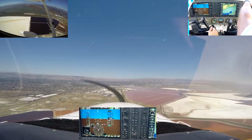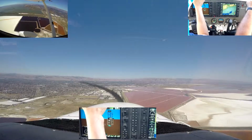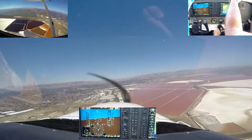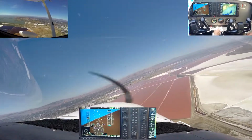All right, so we're going to go around to the left at first here. Go left first? Yeah, we're going to circle right, you're going to actually turn right. When we go over the salt pile, you want to turn right? No, we're not going to go as far as the salt pile.